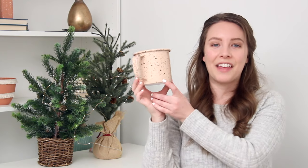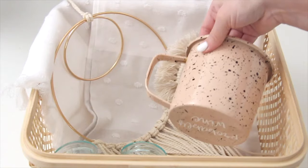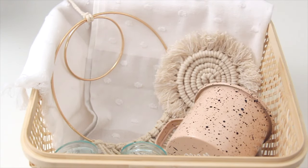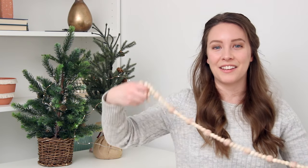I'm also adding this pretty pink speckled campfire mug. I think these are so cute and they go well with the coaster, and I actually did a DIY on these where on the bottom it says probably wine with some vinyl, so you can also customize this as well to put words on it or whatever you want. You could put someone's name on it or monogram, or you could just leave them plain, but I think this is really cute.